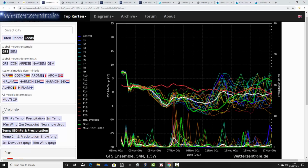So could this turn out to be a cold average autumn? Well, it's early days on that. It will be determined by what happens in November. But certainly the first 10 days of the month looking quite cool.